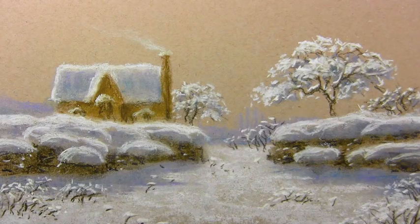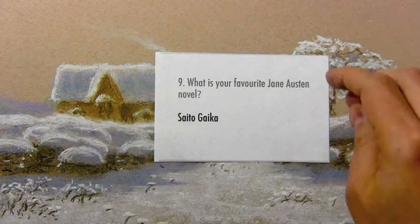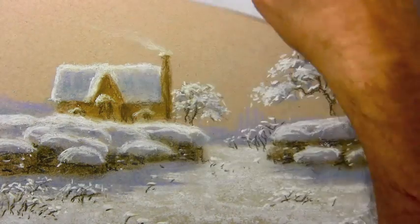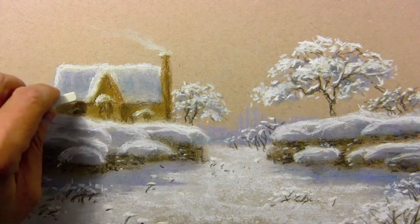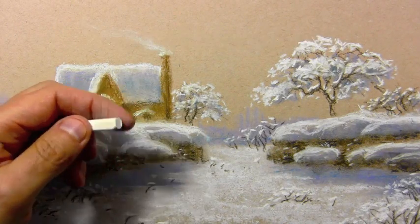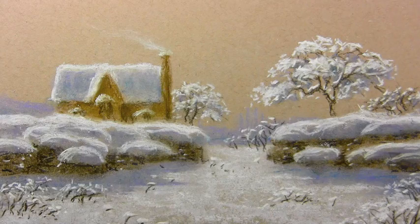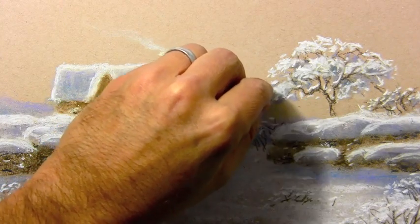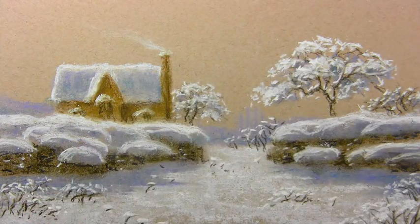Let's move on to number 9 here from Saito Gaika. What is your favorite Jane Austen novel? Well, I'm very glad you asked me that because I am such an expert on Jane Austen. I've read all of the books multiple times. And it is so hard to choose. I would say there are 3 in contention: Sense and Sensitivity, Pride and Precipice, and Moby Dick. It's so hard to choose between the 3. I really don't know which is the one I should choose. Guys, just before you send me any emails, I got them wrong on purpose. Please, give me a little credit here. But I'll be honest with you, I haven't read any of those books. I'm 0 for 3. I better get around to reading the books.